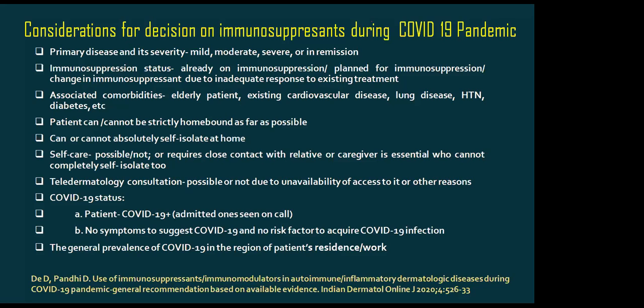Then we have to see whether the patient is accessible to teledermatology consultation. Is it possible for him? Is it accessible? Can he access it? What is the COVID-19 status of the patient? If the patient is positive, then we have to see that in those cases these are to be avoided. And if the patient has no symptoms to suggest COVID-19 and there is no risk factor to acquire COVID-19 infection, then the treatment plan will be planned accordingly.